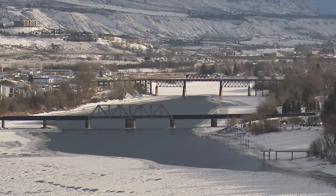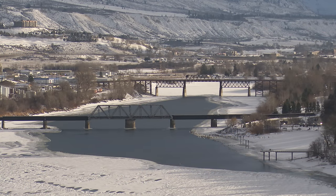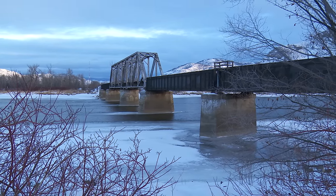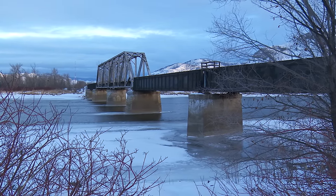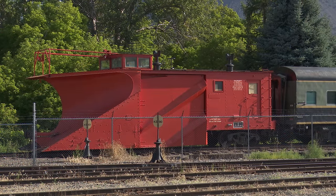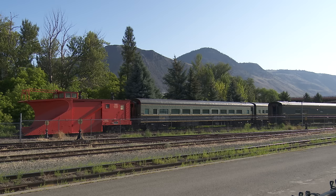A connector track crosses the South Thompson as part of CN's Okanagan subdivision and joins the CP just east of their yard. East of this crossing, vintage equipment can be found belonging to the Kamloops Heritage Railway, which offers steam excursions to the public.